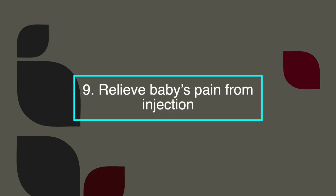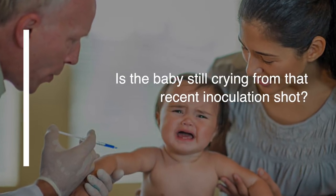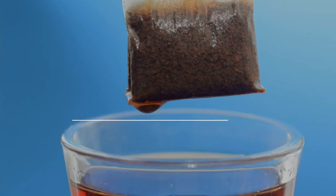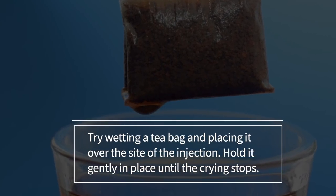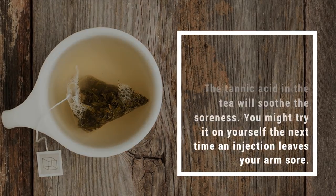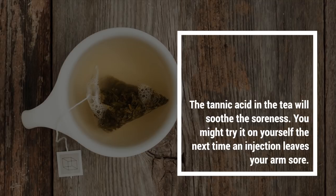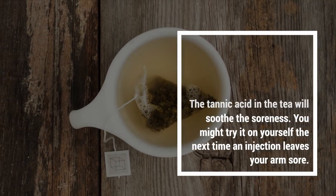Number 9, relieve a baby's pain from injections. Is your baby still crying from that recent inoculation shot? Try wetting a tea bag and placing it over the site of the injection. Hold it gently in place until the crying stops. The tannic acid in the tea will soothe the soreness. You might try it on yourself the next time an injection leaves your arm sore.